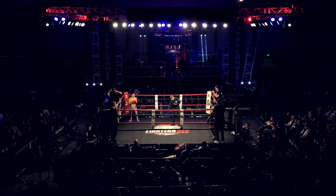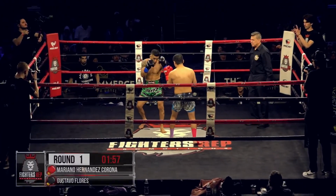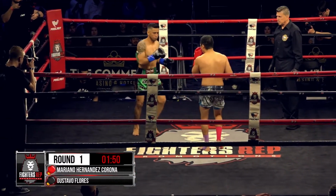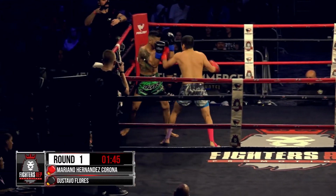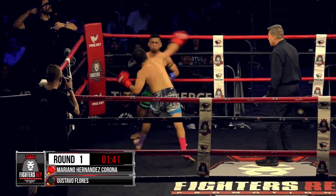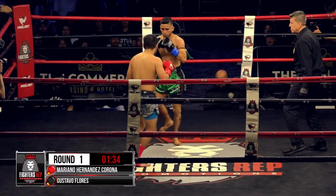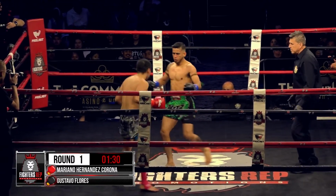I expect fast featherweight, snappy action here. Here we go for round 1. Both of these fighters are always in a firefight, always entertaining. Corona coming out swinging, connecting there with a couple of crisp shots with the overhand right and left. It's looping, but it's finding its mark on Gustavo Flores. If it connects, it counts.